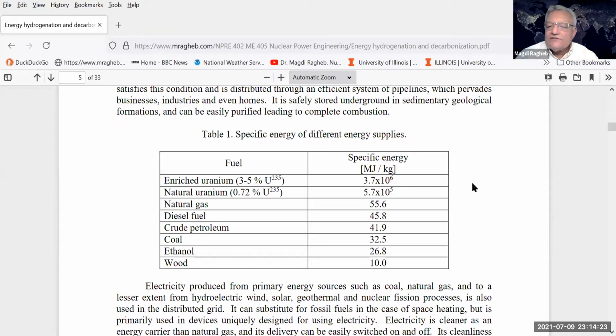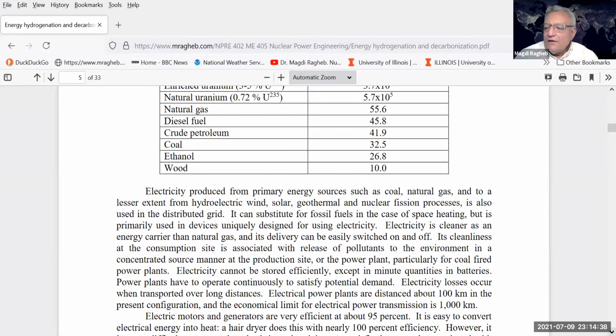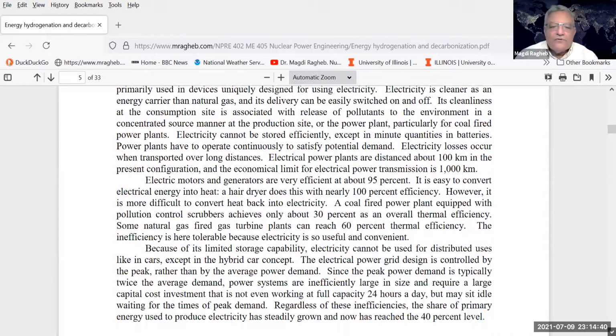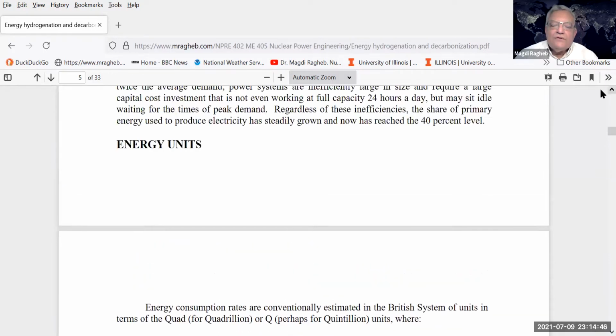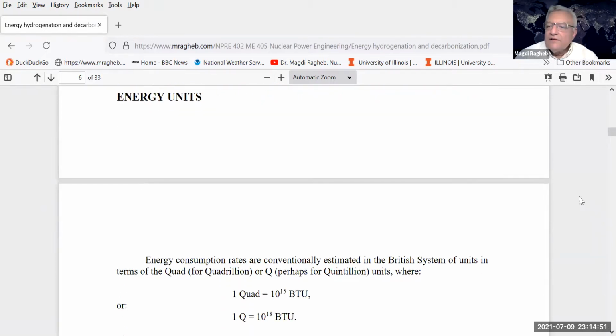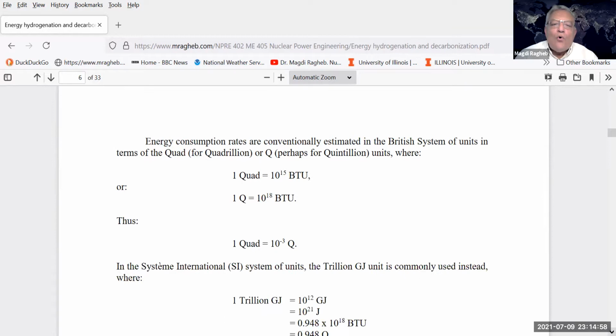So that's why I suggest that the future of our technological civilization is going to be dependent on nuclear energy, and that's what we are studying here, as well as the renewable sources like the wind, solar, hydroelectric, and maybe ocean thermal. If you are going to be interested in energy, we want to teach ourselves the energy units, especially large amounts of energy. And when we deal with large amounts of energy, we like to use the quad.